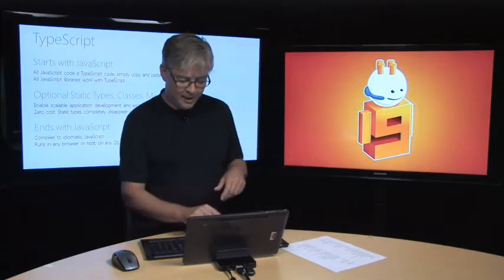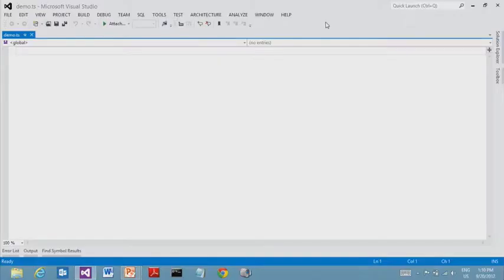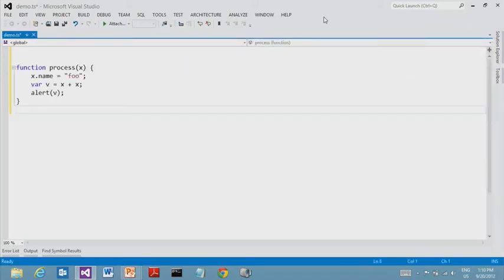All right, so let's take a look at what that looks like. And I'm going to start with a demo of the TypeScript type system. So let me first paste in a little piece of JavaScript code here. This is just plain JavaScript. You see a function that takes an argument and assigns to a property of that argument, and also computes the sum and brings up a message box.